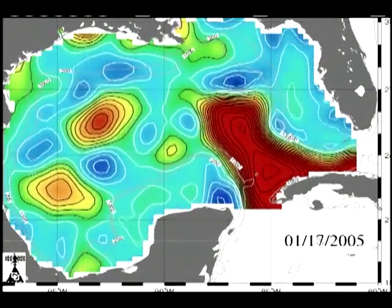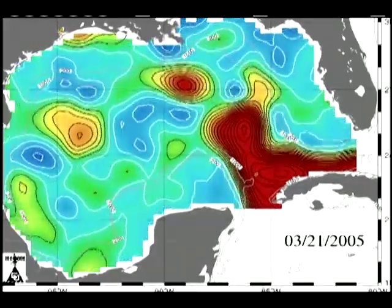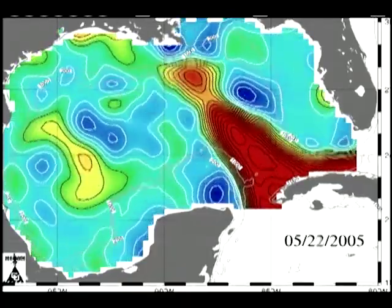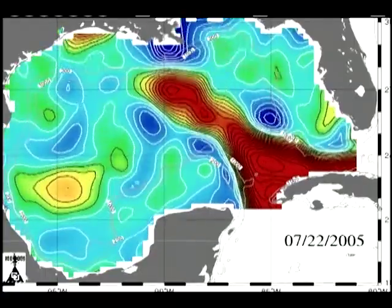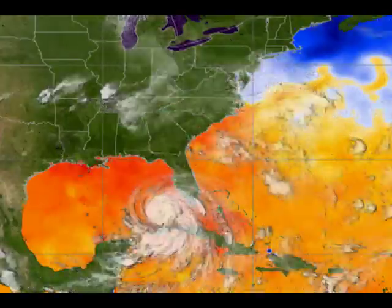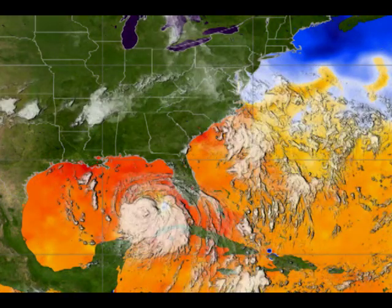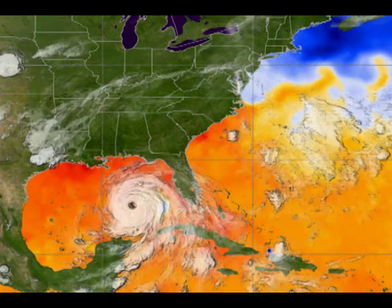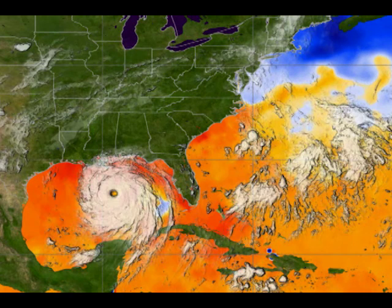Now watch as we view the Gulf Loop Current over the first 8 months of 2005. Whereas the water over most of the Gulf was warm during the summer of 2005, it was warm only to a shallow depth. However, in the Gulf Loop Current, it was warm with considerable depth. When a hurricane crosses the loop current, the churning of the sea surface fails to bring colder water to the surface. Any hurricane crossing this area would be like crossing warm bath water. Katrina was one such storm.